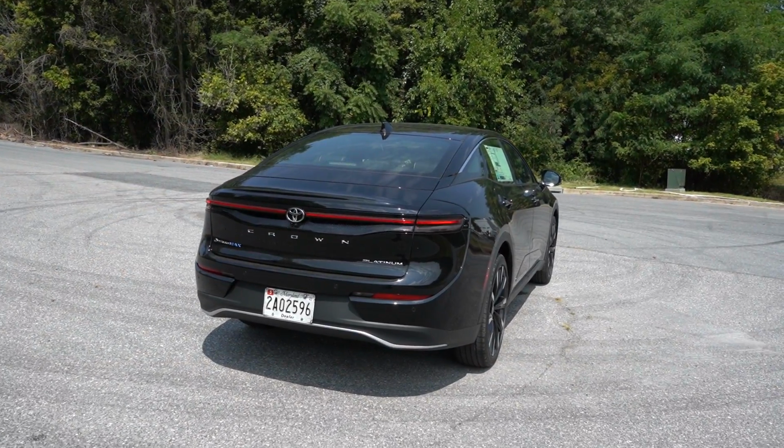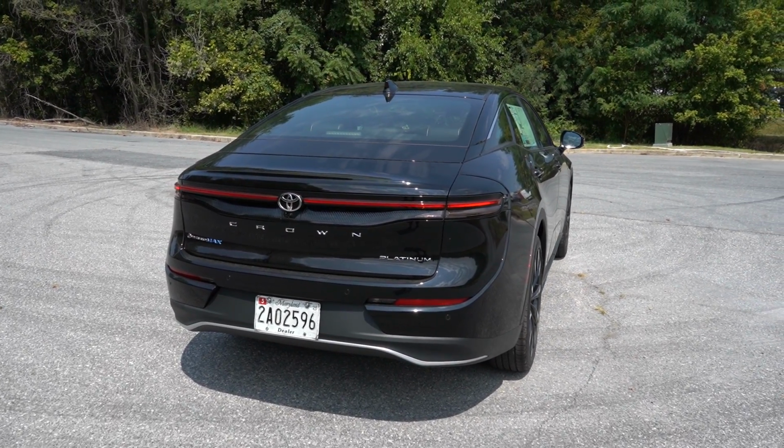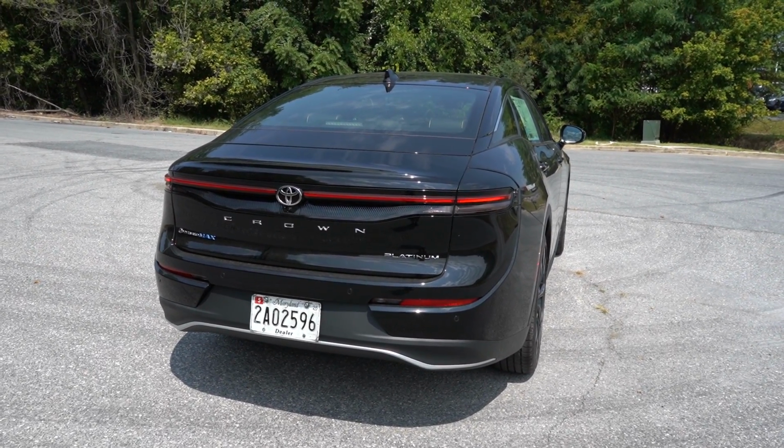All right, so now since we are around to the back of this one, all the way to the top, you will find a body colored shark fin antenna. Of course, LED taillights, or really an LED light bar, does come standard. It looks pretty darn cool. Got some trim level badging back there.